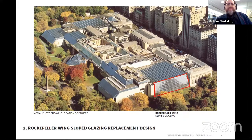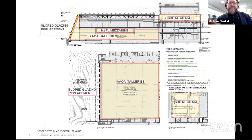So in this aerial photograph of the Met, with of course Fifth Avenue on the right and the park on the left, the south facade at the bottom, outlined in red is that enormous piece of sloped glass, 200 feet long and 60 feet tall, that encloses the exterior wall of the Rockefeller wing. And that's the part we are planning to replace.